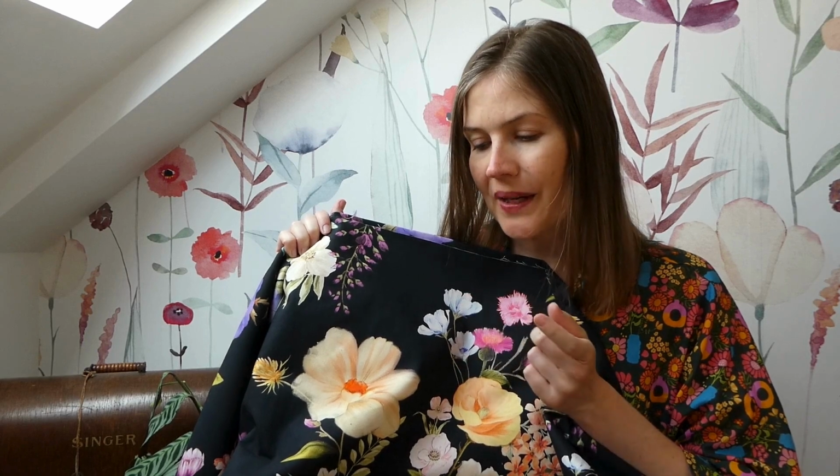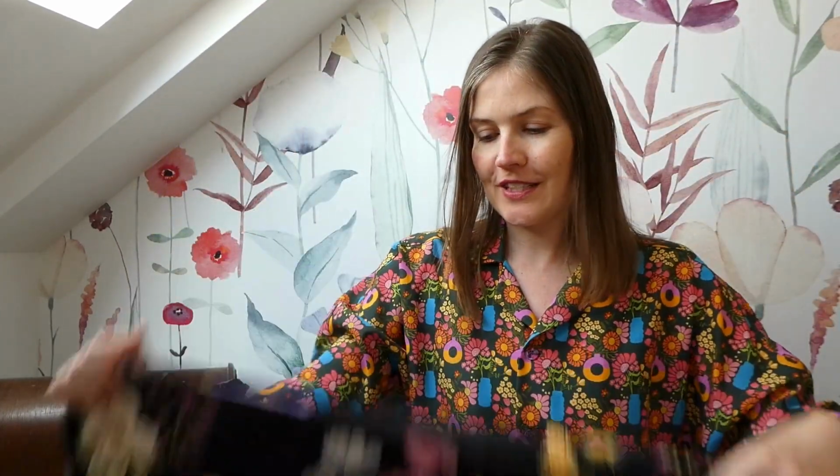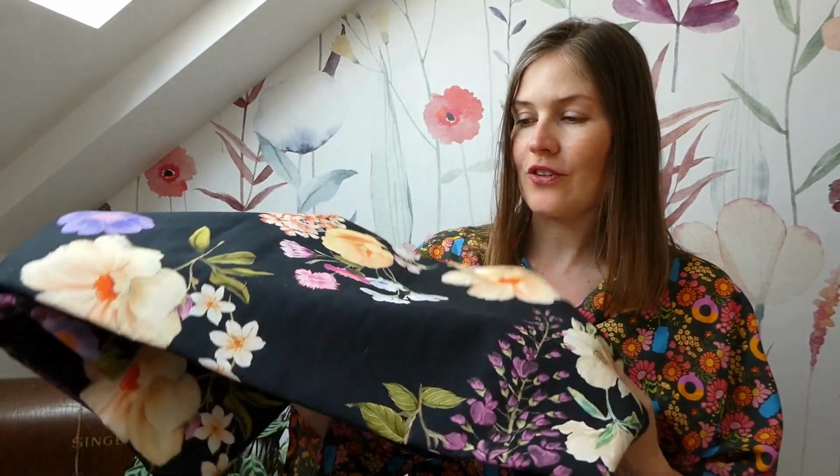I feel like styling this as a jacket might be a bit more difficult for me in my wardrobe, but as trousers I think that would be a really successful make. So that is what I've got planned for this fabric, and I can't wait to make a start on the Tilly and the Buttons Thea trousers in this gorgeous floral stretch canvas.